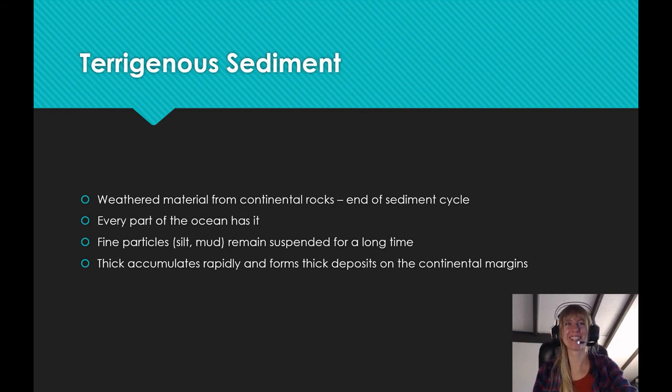So terrigenous sediment actually comes from the continent. It's continental sediment. It is weathered material from continental rocks, and it is the end of the sediment cycle. It is when it reaches the ocean. Every part of the ocean has it. These are fine particles of silt and mud, and they will remain suspended for a long time, slowly sinking to the ground. Thick sediment accumulates rapidly and forms thick deposits on the continental margins itself. So if it's bigger, not fine, this is where you're going to get the terrigenous sediment, on the continental margins, because it's going to filter out much faster.